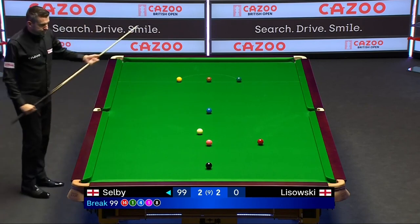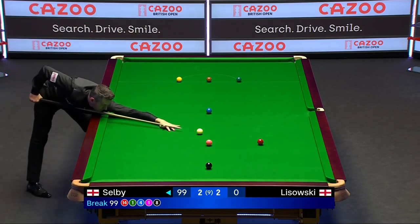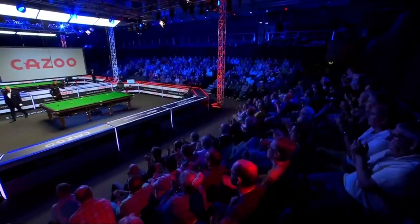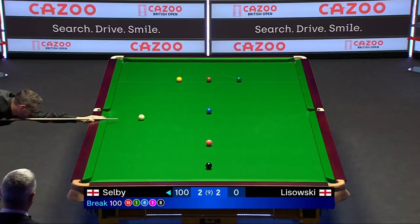$99. Oh, he's definitely cracking the whip in this frame, Phil. 100. His second century of the tournament.